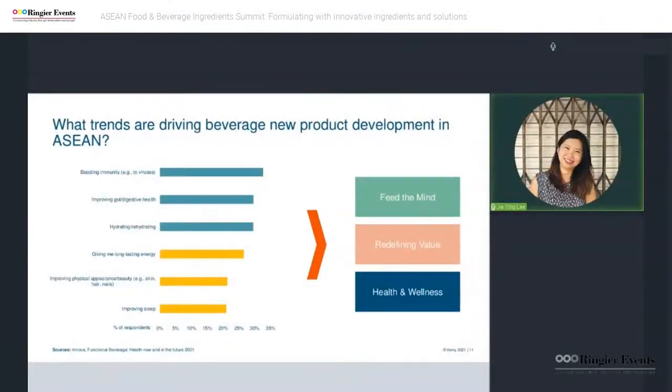According to Innova research, boosting immunity is the most desired functional feature. This is followed by gut health and hydration. Gut health and hydration have demonstrated links to improving overall health and boosting immunity. So what are the trends driving new product development in ASEAN? We have identified some new areas, including some areas that have been further accentuated as well. These areas are feed the mind, redefining value, as well as health and wellness. These three strong areas are linked to boosting immunity, which will be leading the development and trends in ASEAN.